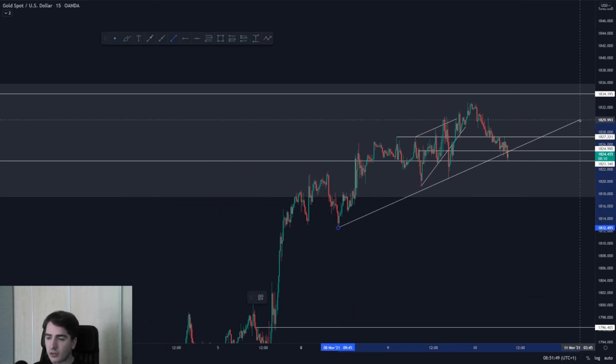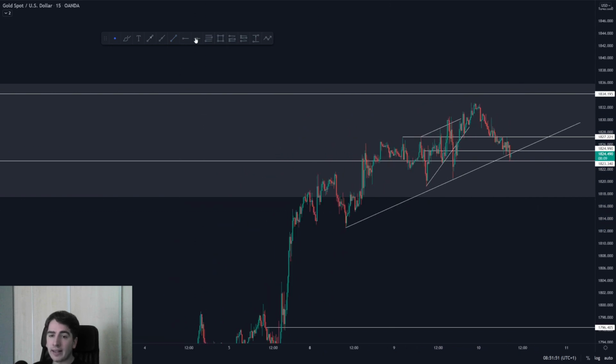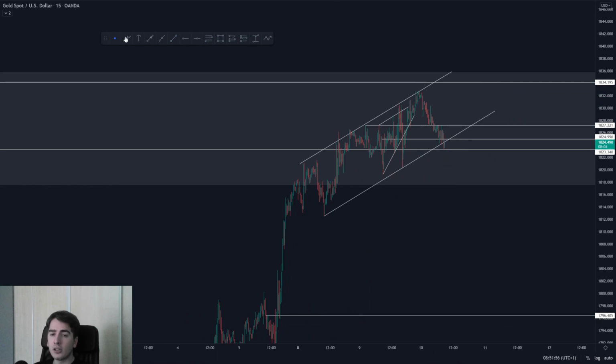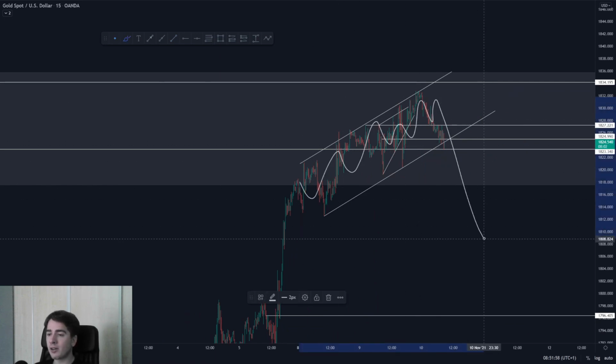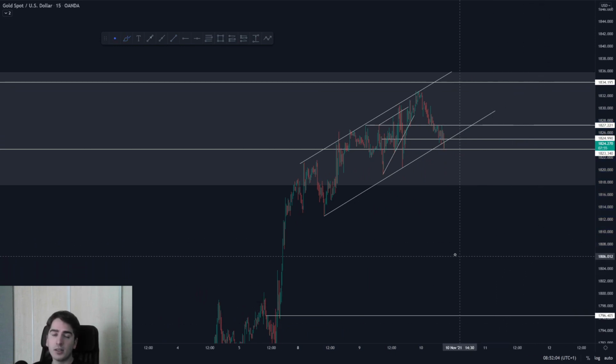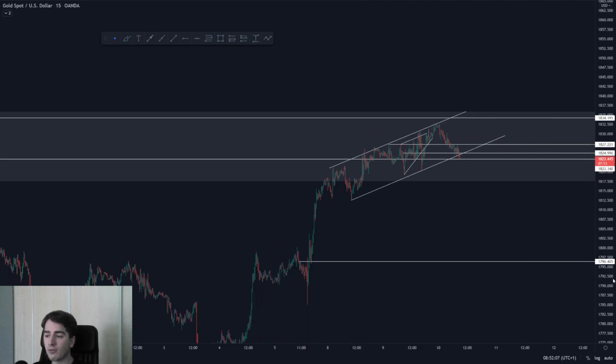Currently just viewing this trend line over here. Let's see if we can break that trend line. We have this ascending structure. As you guys know, ascending structure is bearish, so we just need to break out of this ascending channel towards the downside, and then we can look for those further shorts in towards 1796. So yep, that is it for the dollar and for gold.